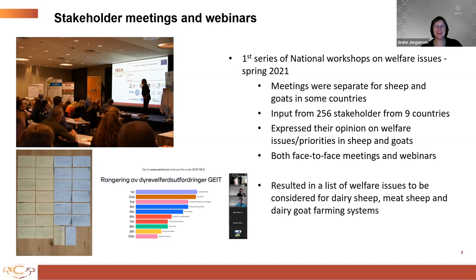With the interactive tools, we had live voting and graphs showing what stakeholders meant. This work resulted in a list of prioritized welfare issues to be considered in the project for dairy sheep, for meat sheep, and for dairy goat farming systems. Later, these welfare issues should be matched against PLF tools that can help in early detection and treatment of problems.